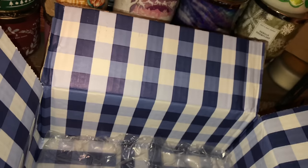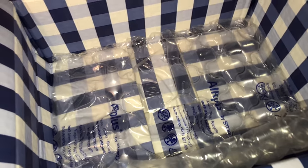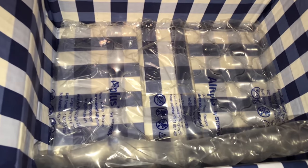So really excited about that. I love that scent so much. You get the rum and that coconut. It's a really great blend. So it smells literally like a coconut colada. And those were $4.95 each. So that's everything for that box. We're making progress.